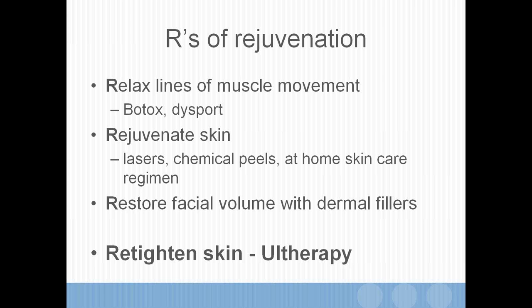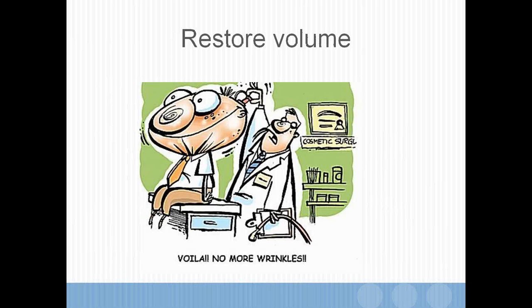The first one is to relax lines of muscle movement, such as in the forehead or between the brow or the crow's feet around the eyes. We use Dysport or Botox for that. We certainly want to address rejuvenation of skin with either lasers, chemical peels, or home skincare regimen. And restoring facial volume with dermal fillers can be very helpful. And we also talk about retightening the skin, and today our topic is Ultherapy and how ultrasound energy can be used to tighten the skin.